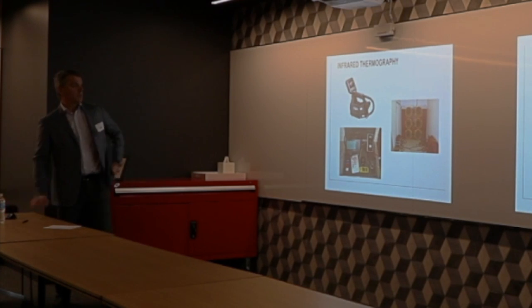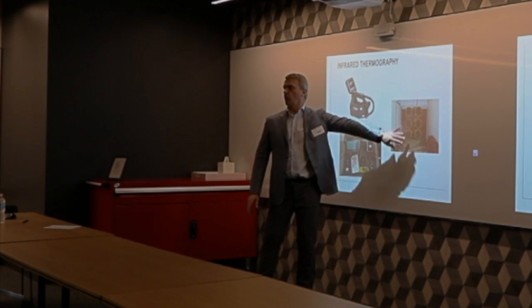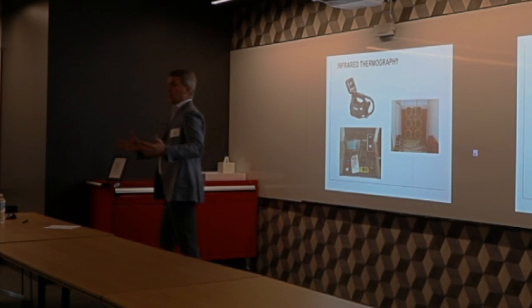We often do it, I shouldn't say often, we usually do it with blower doors. So that's a whole bank of blower doors installed to control pressure. So we intend to know what pressure difference we have in the building.